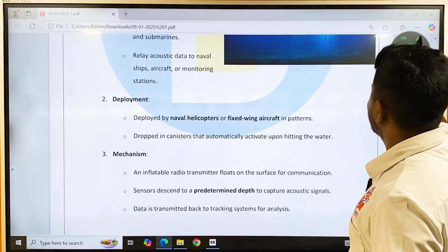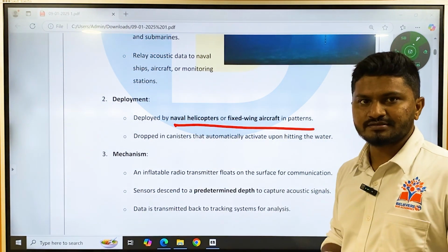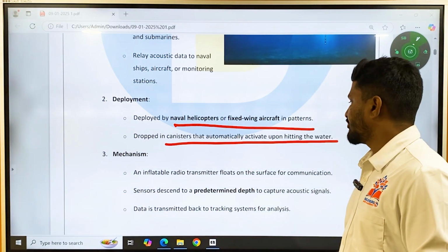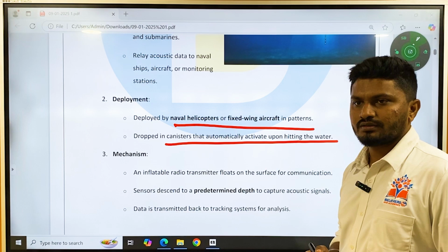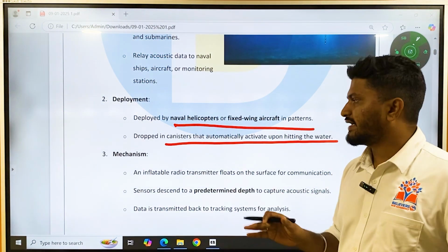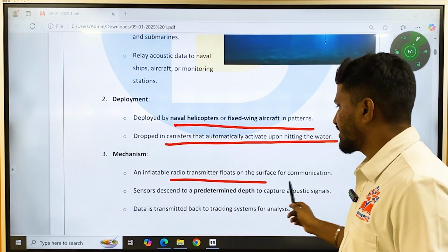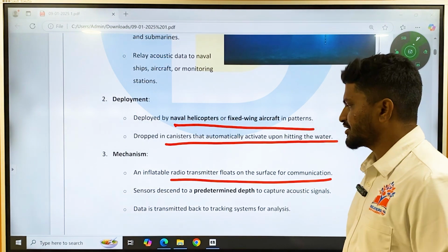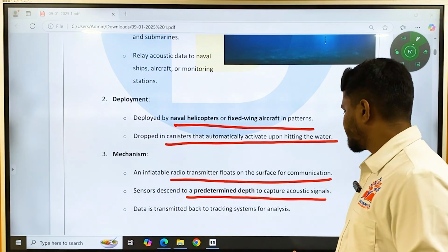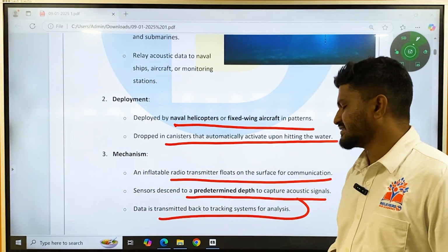Deployment: it is deployed by naval helicopters or fixed-wing aircraft in patterns, dropped in canisters that automatically activate upon hitting the water. So you can see the mechanism of the canisters. As soon as they drop into the water, they open up and deploy in the water itself. Then the mechanism: an inflatable radio transmitter floats on the surface for communication. Sensors descend to a predetermined depth to capture acoustic signals. Then data is transmitted back to the tracking system for analysis.